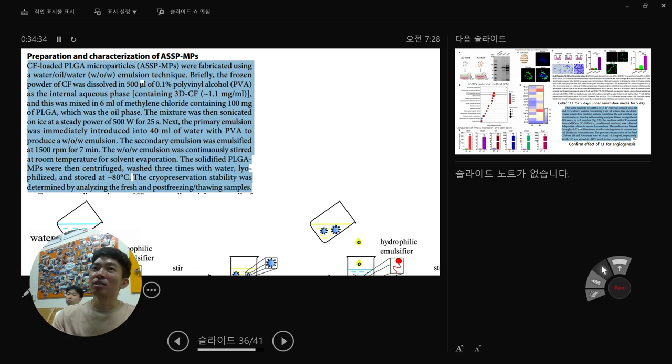And this alcohol was mixed in metal chloride, including PLJ. This is some lipid, which was oil, aluminum. And then the mixture was sonicated on ice. Next, the primary emulsion was immediately introduced in water with PVA to produce a water-oil-water emulsion.